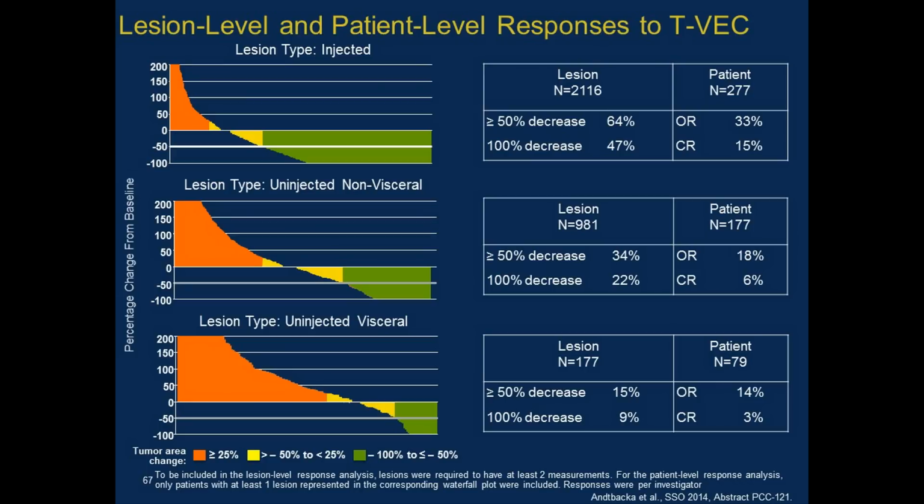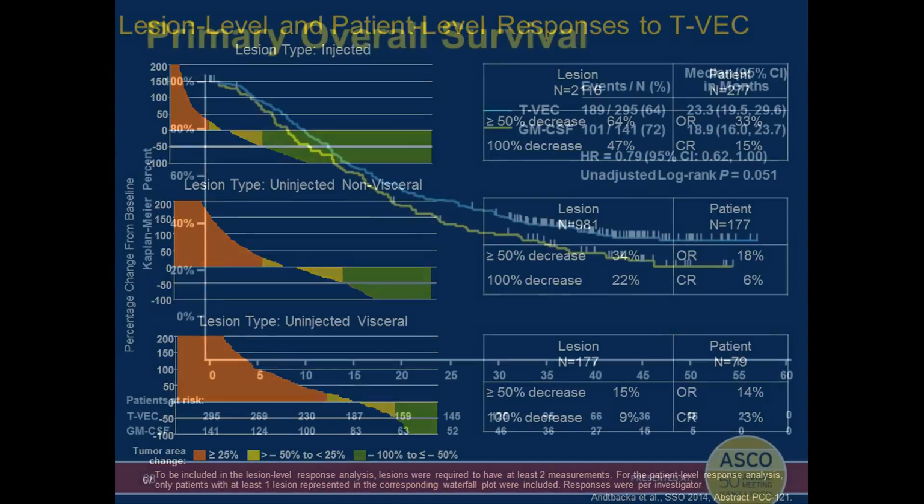And what one sees here in green are the significant response rates of at least 50% in each of these types of tumor groups, where about 2/3 of injected lesions had about a 50% response. About 1/3 of the non-injected lesions had at least a 50% decrease or response. And remarkably, about 15% of lesions that were visceral, so in an organ that were not injected, had a response. So this suggested that there was not only local effect, but also some regional and even some systemic effect.